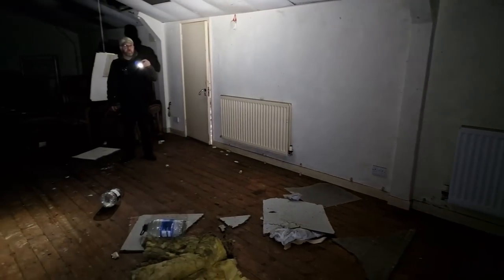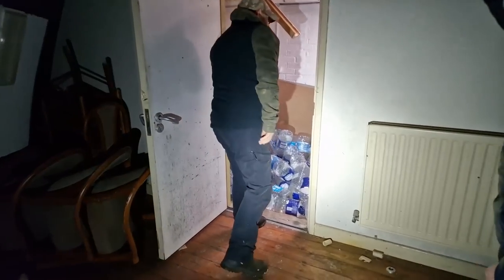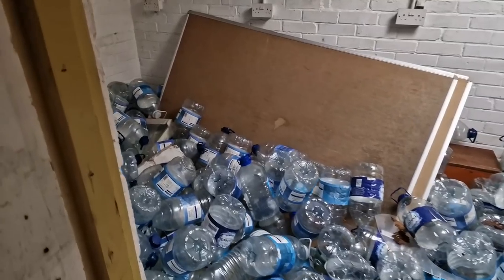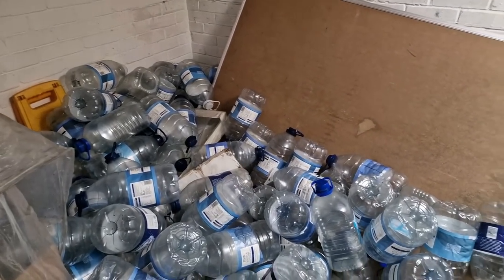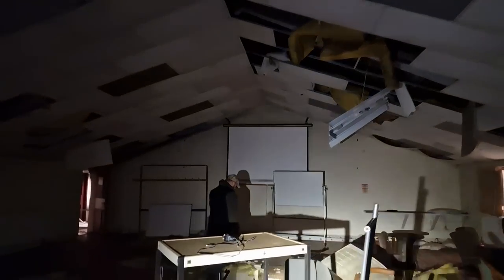This would have been where the stage would have been, conference room. Are you thirsty, Ned? That's ridiculous. That's mental. They didn't like recycling, huh? There's another film reel just down there. Hang on, we've still got Christmas decorations up there. Obviously, that's from like Christmas 2000.